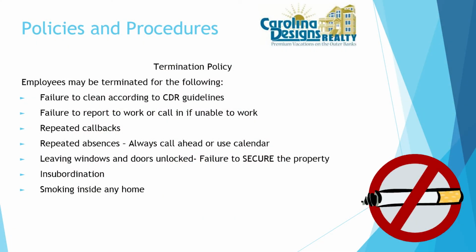Due to insurance purposes and owner and guest complaints, we cannot allow children or non-employees to come to work with you. Our termination policy: you could be terminated for the following: failure to clean according to Carolina Designs' housekeeping guidelines, failure to report to work or to call in if you are unable to work that day, no calls, no shows, repeated callbacks, repeated absences, leaving the property unsecured. Every window and every door must be locked. Smoking inside of any rental home is prohibited.